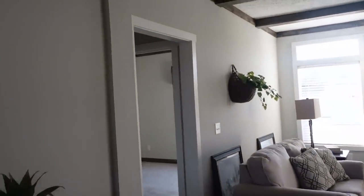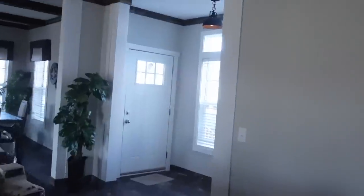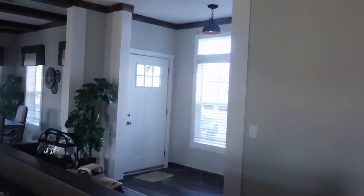So let's go this way. Okay. So that is the front door, just to give you an idea of where we are. That's the front door. And then right here, you have this hallway. Before we go around the corner, you got this closet here that serves as another coat closet. It can also be for storage. Remember, you have a coat closet at the front door. So you have another closet here, and then you turn the corner.